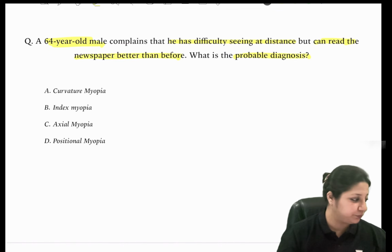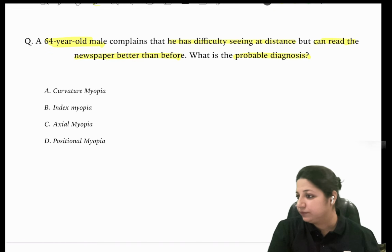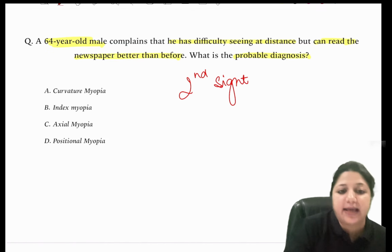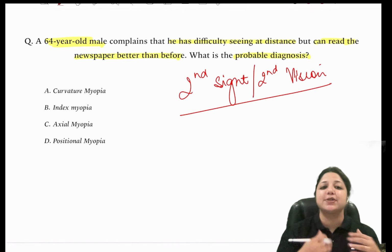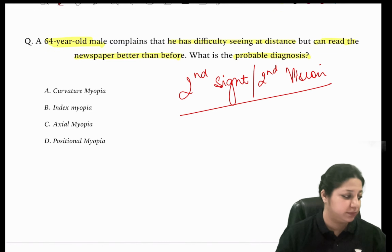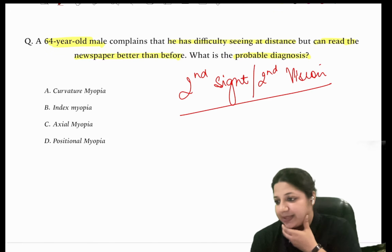Yes, this is called the second sight, or the second vision. This is not presbyopia. Now you have to tell me, where do you get to see this?